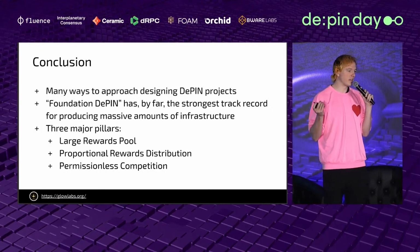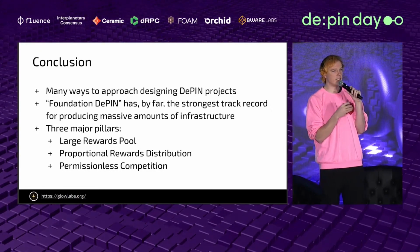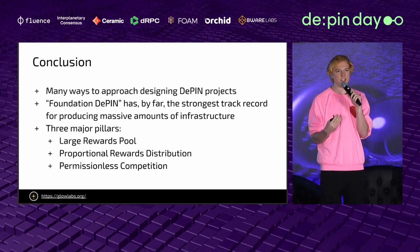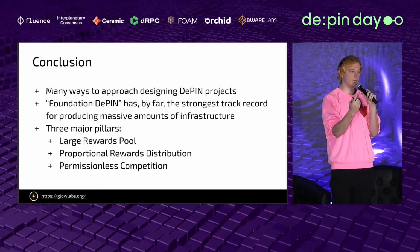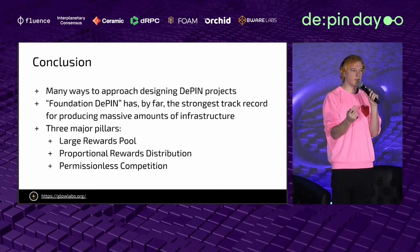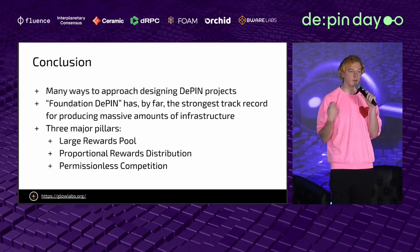But in conclusion, the one thing that I really want you to take away is that the most successful projects in the DePIN space historically have been these foundational projects which make sure they preserve three core principles. One, a super large rewards pool or a big dumb pile of money. Two, proportional rewards distribution. No matter who you are, no matter how big you are, you get the same rewards per unit of infrastructure that everyone else is getting.